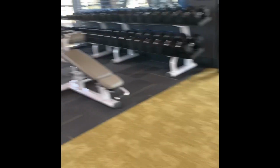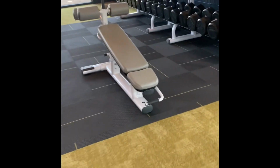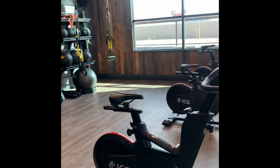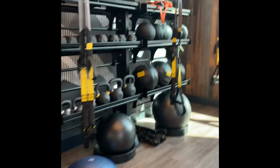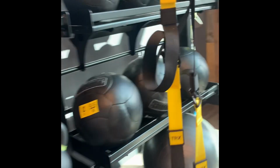As you can see here, they have a plethora, I don't even use that word that often, of squat racks and heavy dumbbells up to 100 pounds, which you never see. You usually see most apartment complexes, for some reason, say they're allowed to, or only will, order dumbbells up to 50 pounds. So this place actually has dumbbells up to 100 pounds, which is great because I can actually lift dumbbells past 50 pounds, as you guys have seen in my videos.